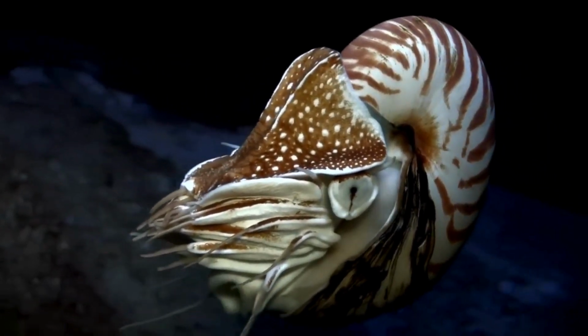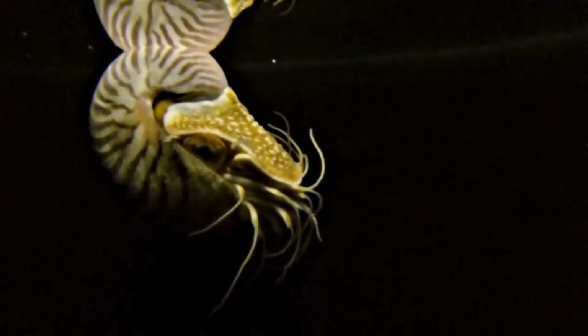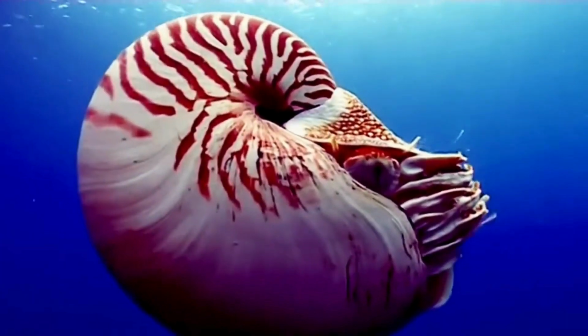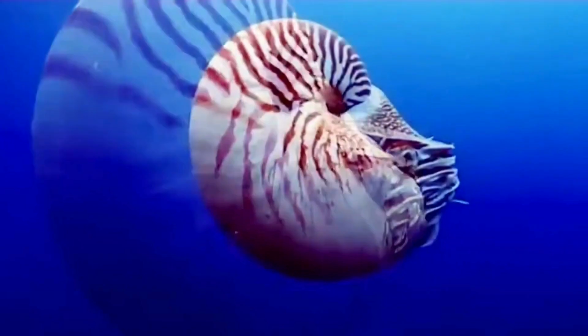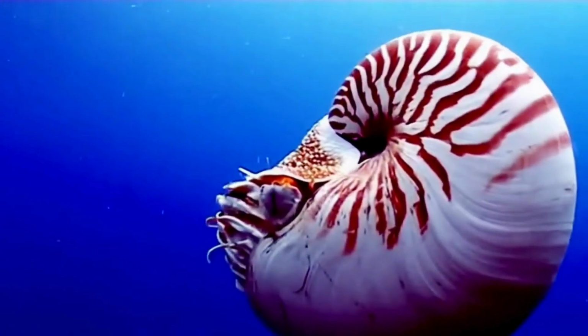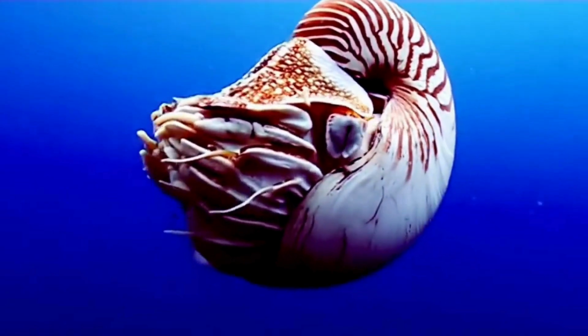A nautilus uses its tentacles to search for food. It eats fish, crustaceans, worms, and other marine invertebrates. A nautilus has a strong sense of smell and can detect food from as far away as 33 feet, 10 meters. Nautiluses are also scavengers, meaning they eat dead animals.